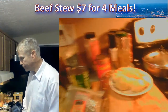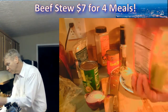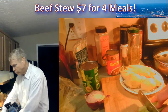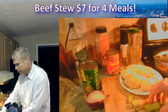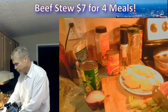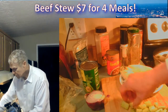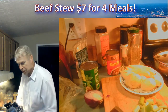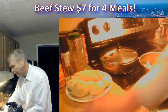All right. So I am going to chunk up some celery here. About a couple stalks, really. Doesn't have to be big. If you see any blemishes, pull those off. But we're going to put little chunks like about this big in it. About 2 stalks is all you need. Everything looks pretty good. Throw that on top of the dish, right on top of the meat.